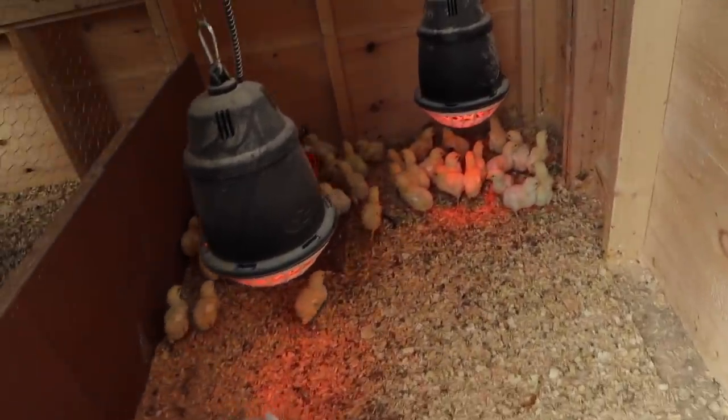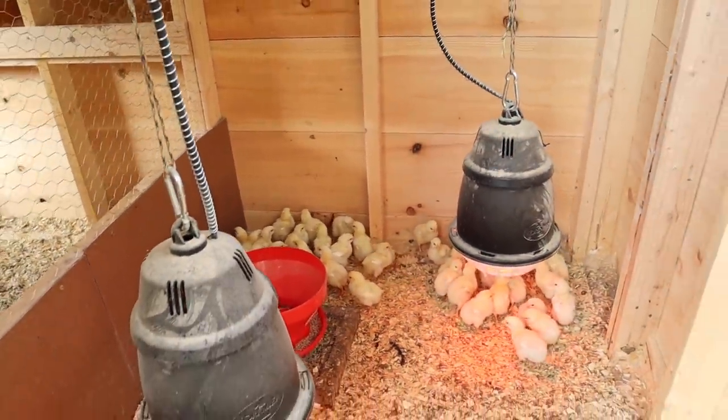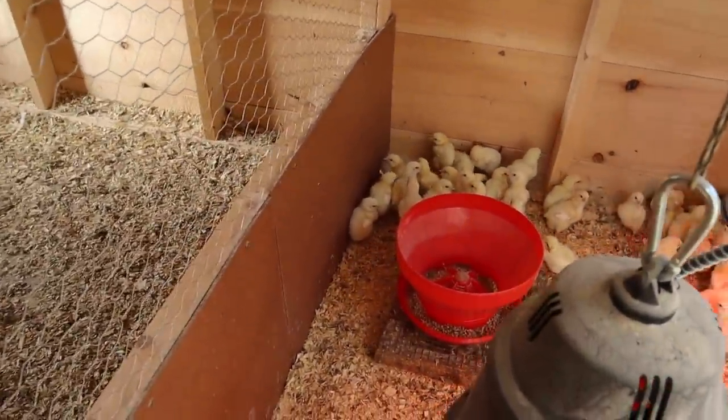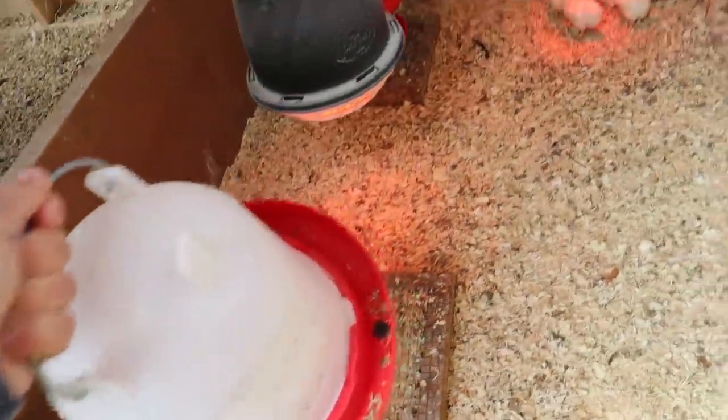The meat birds are doing so good. So far we've lost one chick and that was the first night. Since then we haven't lost any more. They're doing good on their feed. We'll get them some more. Then I gotta get them some more water and apple cider vinegar.